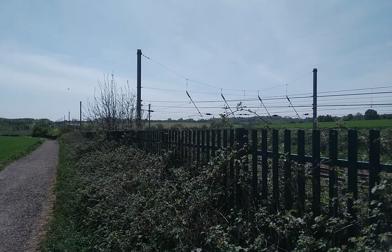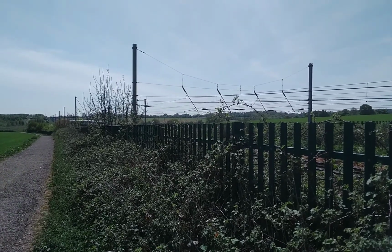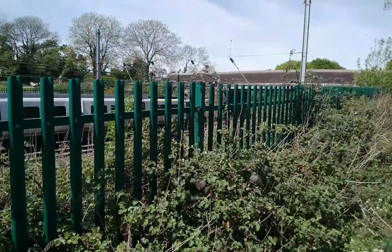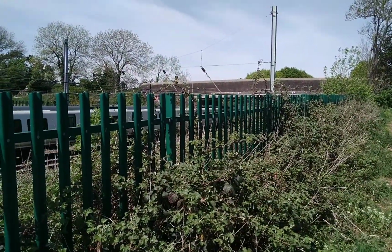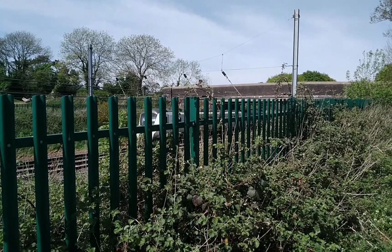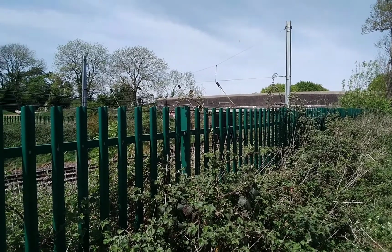Okay, the next train to pass by is a Thameslink 700 from Gatwick Airport to Bedford. 140. 140, Anthony, 140.